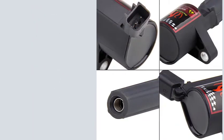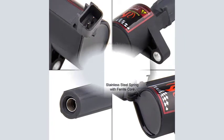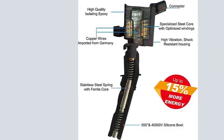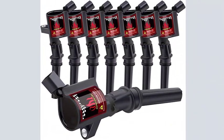DG508 Ignition Coil ENAIC 1115108 is curved boot. The straight boots is DG511 coils. Please double check when you purchase. Professional coils with professional technical support.